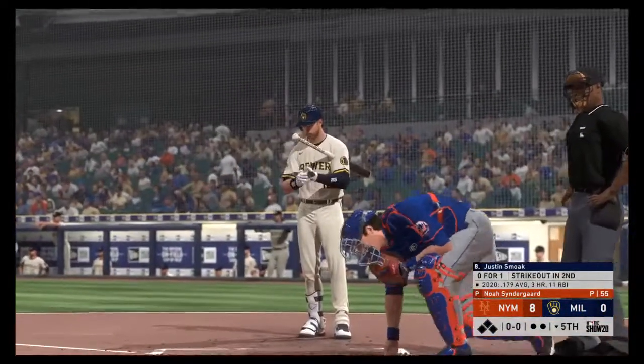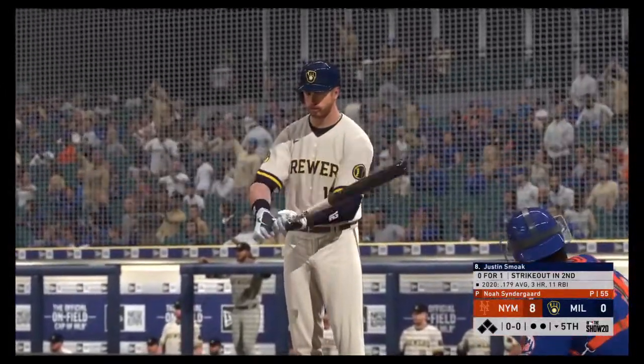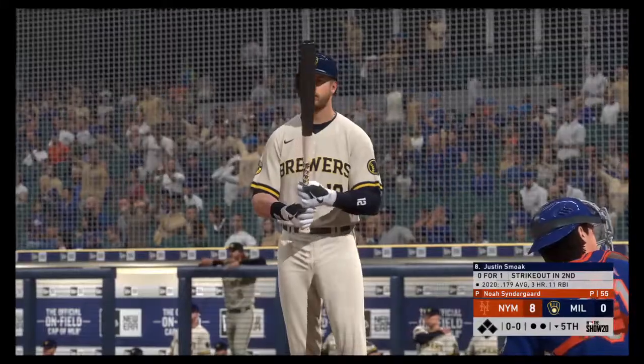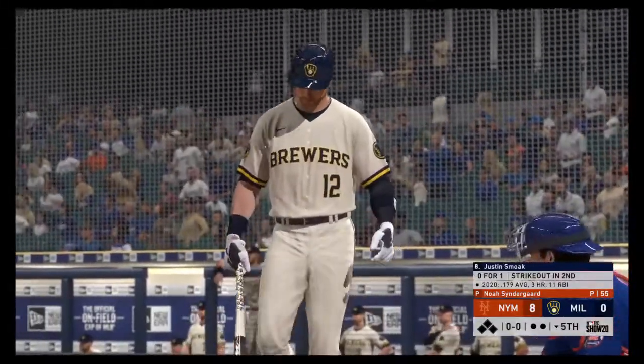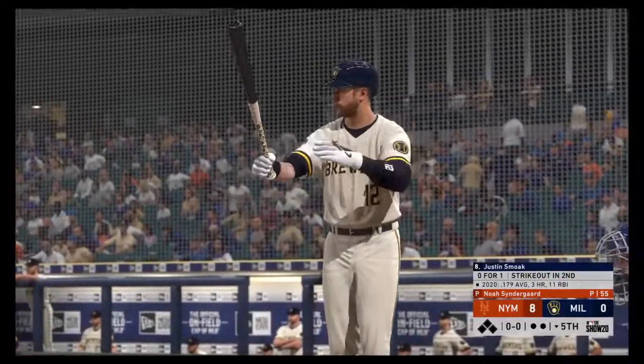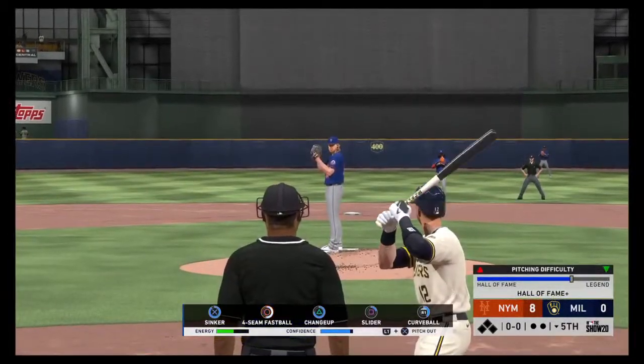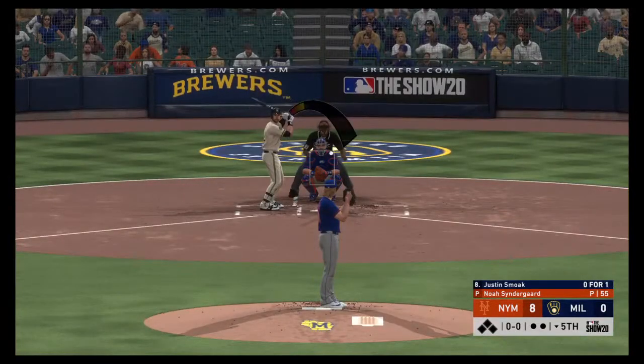Okay, thank you, Heidi. Here's Justin Smoak now. He leads off in the bottom of the 5th as they look to break through on the scoreboard for the first time in this one. Yeah, baseball is a game of adjustments, and it's time they start making some. They don't need to change their entire approach necessarily, but now is maybe when they start thinking about ways to get the guy on the mound out of his rhythm a bit.